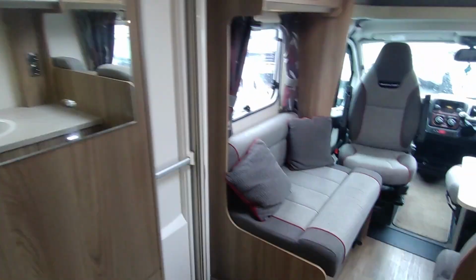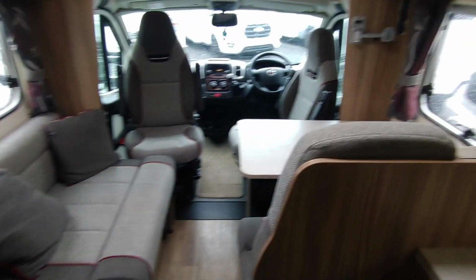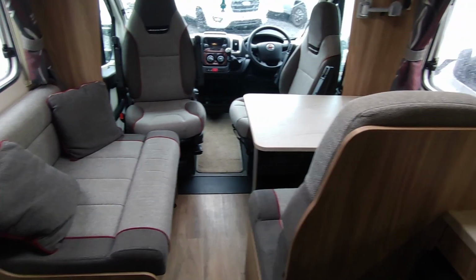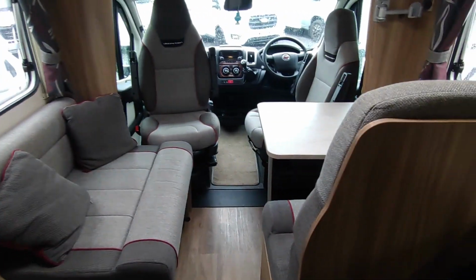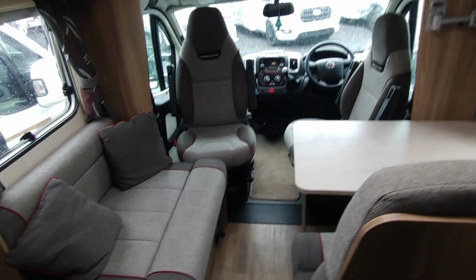And we've not valeted this, and look how clean it is. The previous owners really looked after it very, very well. So I think this is a lovely van. It is a lovely van. So it's a Swift Distinction 664 based on the Swift Escape from 2016 at £43,995. It's done under 11,000 miles from new, and this will be supplied with our normal preparation.